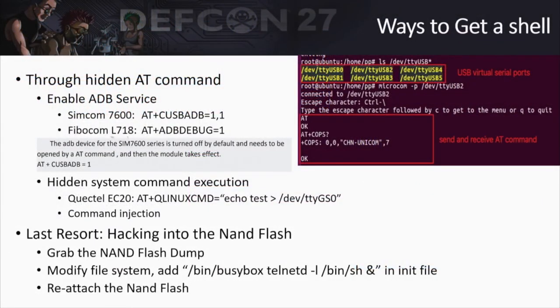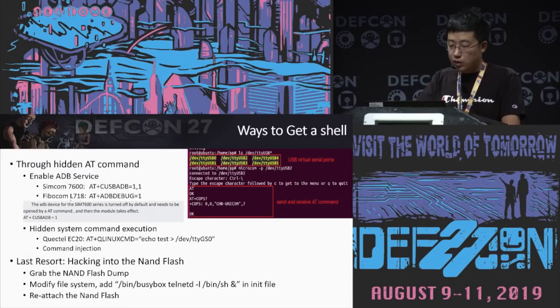Other methods include getting a shell from AT commands. After the module is connected, the USB interface will be virtualized with several serial ports, such as ttyUSB0, through which AT commands can be sent. According to the manual, we can send an AT command to open the ADB service, or some modules can execute system commands through an AT command. If none of this works, we still have an ultimate way: modify the NAND flash, add a telnet process to the startup script, and reattach the NAND flash back.